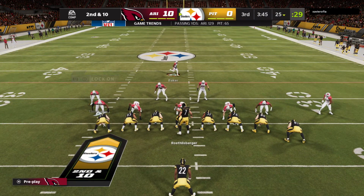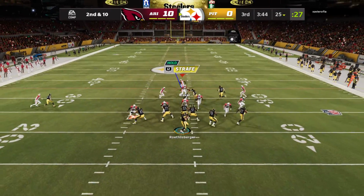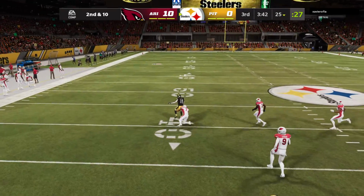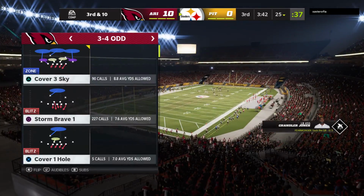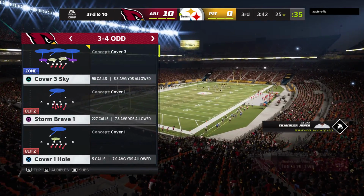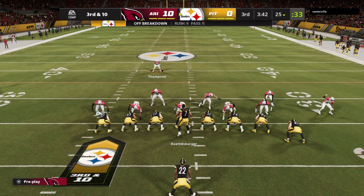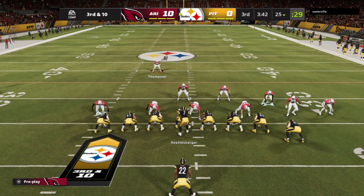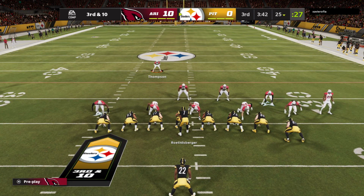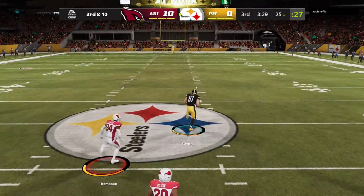Here's second and 10. Here's Roethlisberger. And that is incomplete. A lot of force bearing down on him there. He could not hang on. It's third down. We saw this a lot in the first half, and it continues. These receivers just not able to get much separation. So that means they have to win the 50-50 balls. They've got to go up with the defender and find a way to start coming down with them. And this time, contact and another incomplete pass.